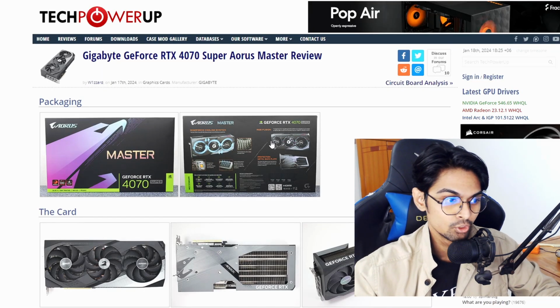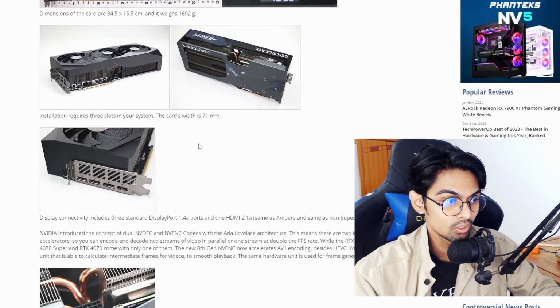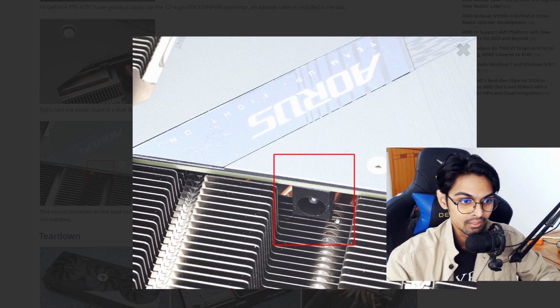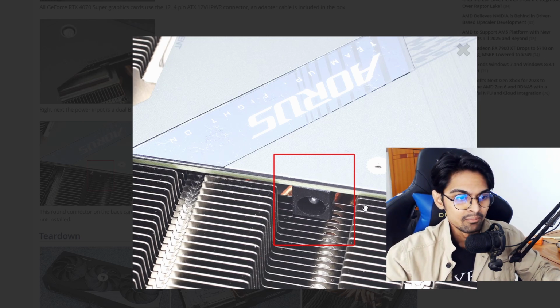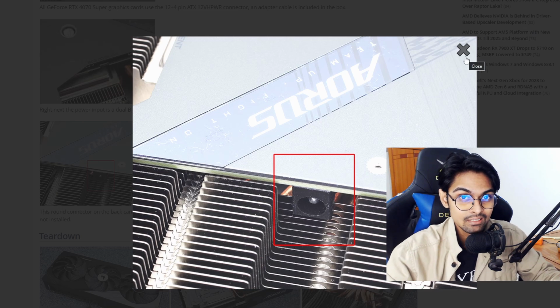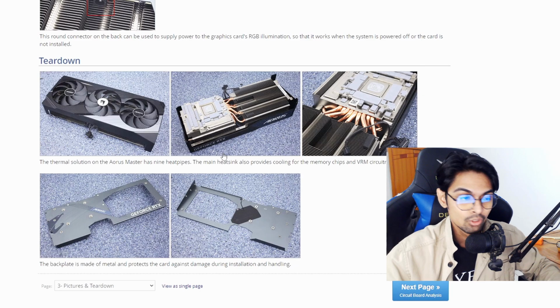So this is the card that has been tested, which looks the same as the other models that we have seen. It literally is the AORUS Master accent they're going for. One interesting thing I want to talk about is something I didn't expect them to add, but they have added a power cord. Basically, when your PC is completely turned off, if you connect it with this power cord, the GPU RGB will still be on. I guess if you want to make your GPU glow all the time, maybe you can do that, but it's a really weird thing to add. Either way, it's a similar GPU, it has been tested already, and let's see what happens with the test.